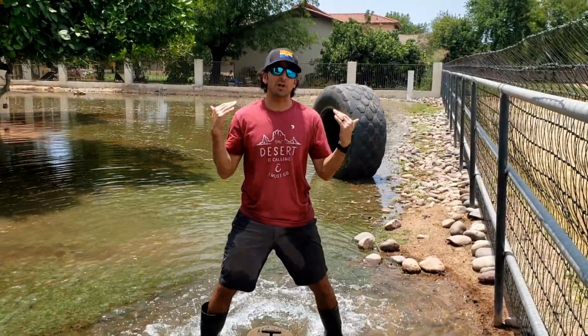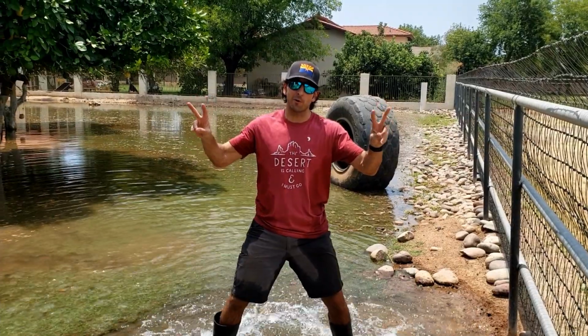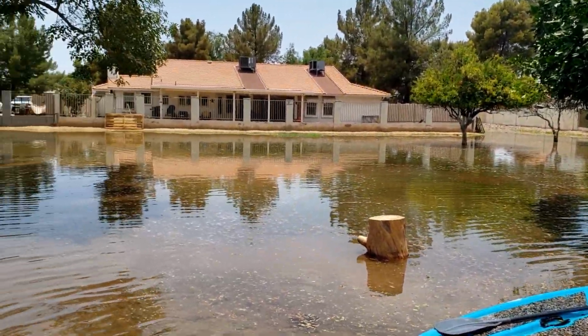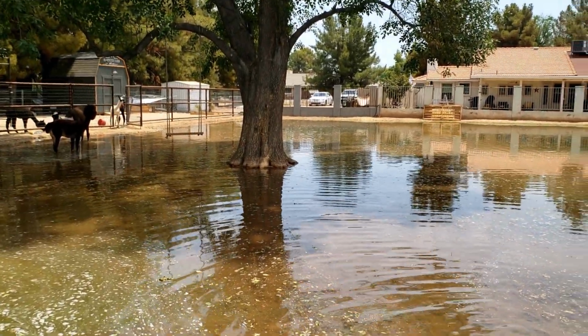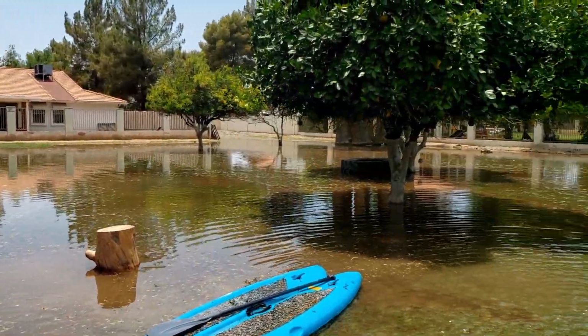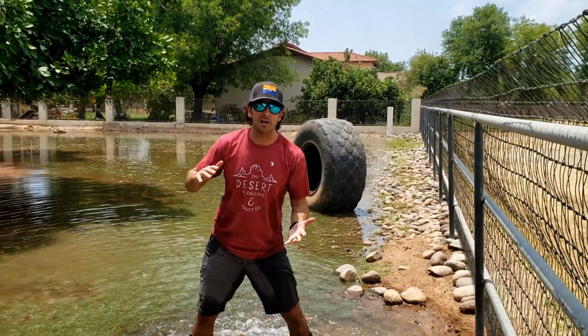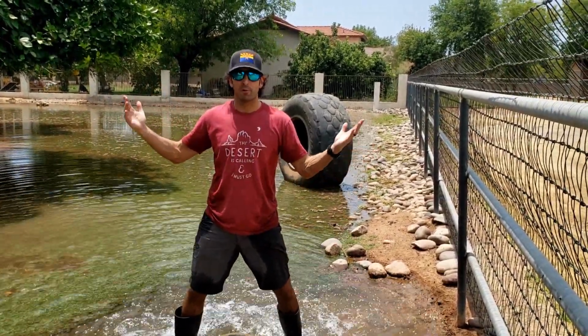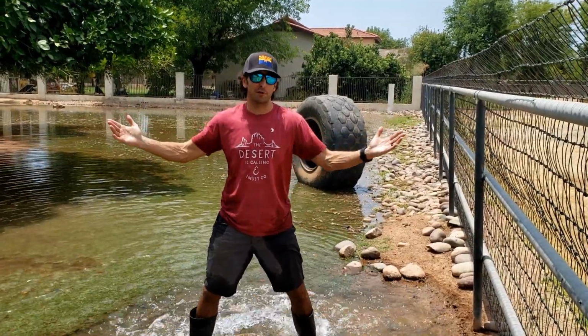All right, it's time to shut it off. We've had our irrigation for 2 hours. Look how much water we got out there. It usually covers about 2 to 3, maybe 4 inches in spots of water. Perfect for soaking in, perfect for lots of fun.